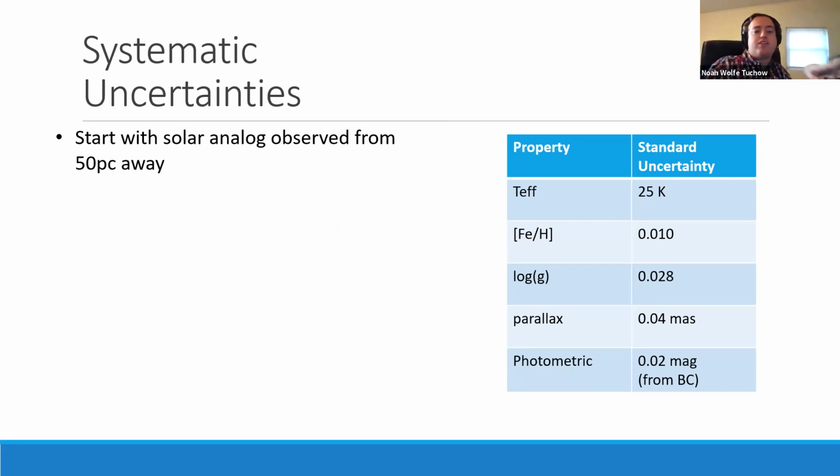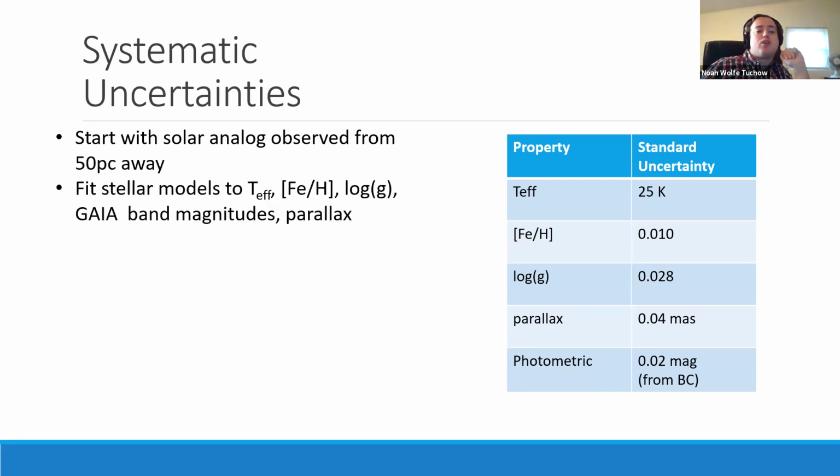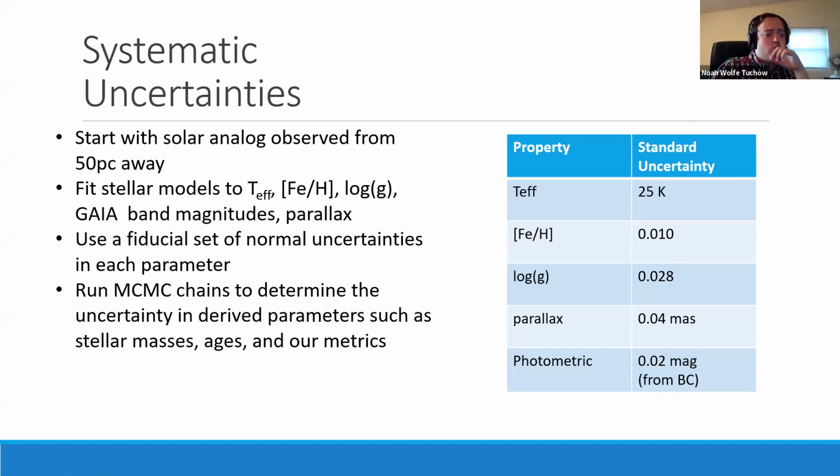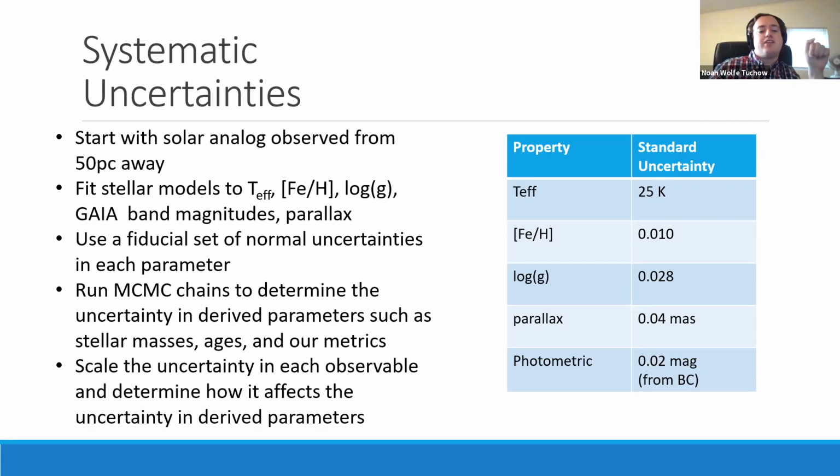So we'll start with a model of a solar analog observed from 50 parsecs away, and we'll fit stellar models to observations of effective temperature, Fe/H, log surface gravity, Gaia band magnitudes, and parallax. We use a standard set of normal uncertainties for each parameter, which would be potentially good measurements that are close to the state of the art today. And we run MCMC chains for each star to determine the uncertainty in derived parameters such as stellar masses, ages, and also the metrics that we're calculating. So we scale the uncertainty in each observable and determine how it affects the uncertainty in derived parameters.